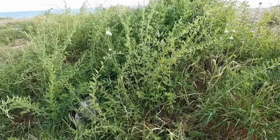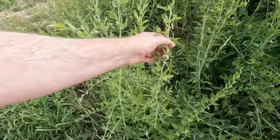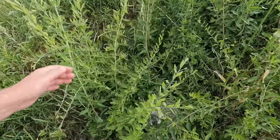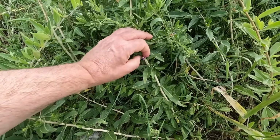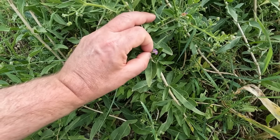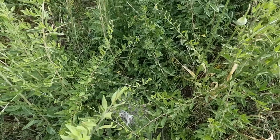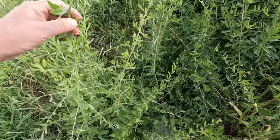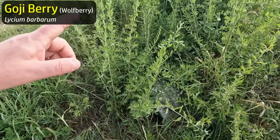This is interesting. This plant does not belong here. This rather willowy looking, slightly thorny plant here, there's one of the flowers. Now they're not exactly characteristic of the family, but you can just about see that it bears a resemblance to a flower of bittersweet. And this is in the potato family. This is a nightshade, and in fact this is goji berries. So this doesn't belong here.